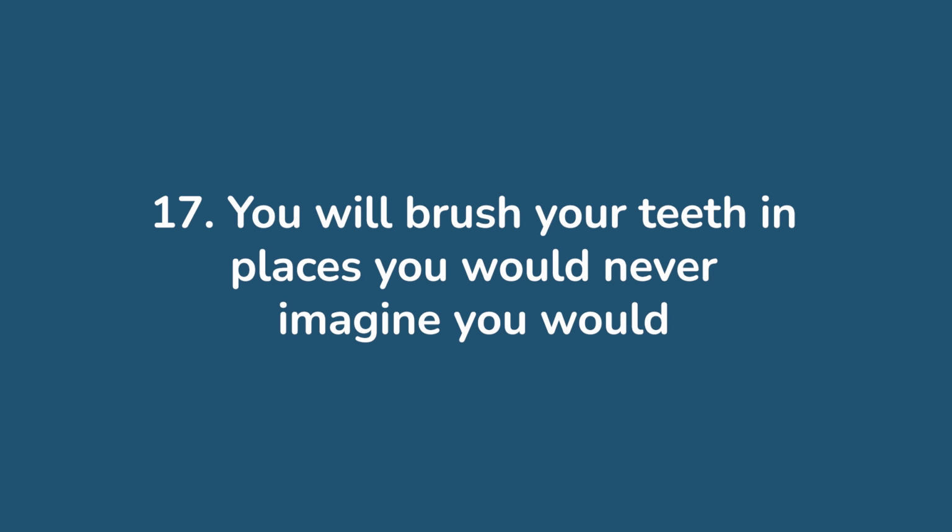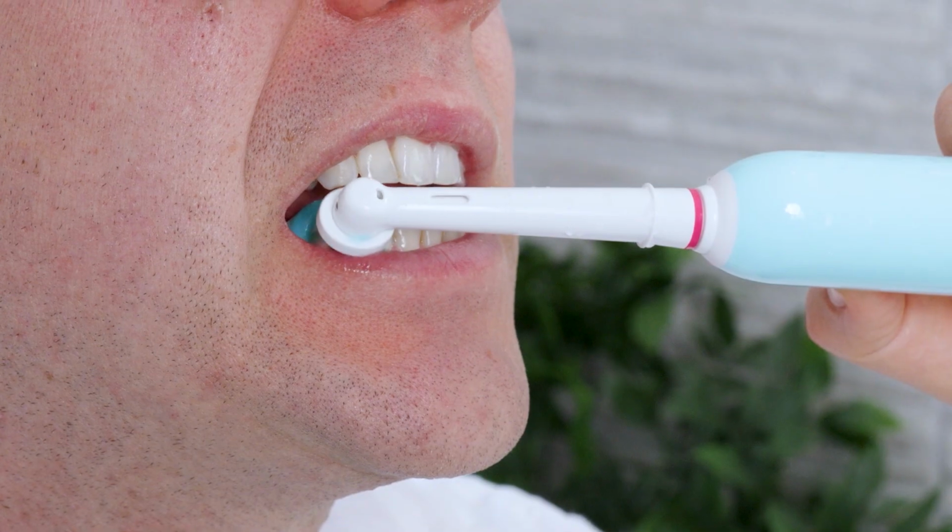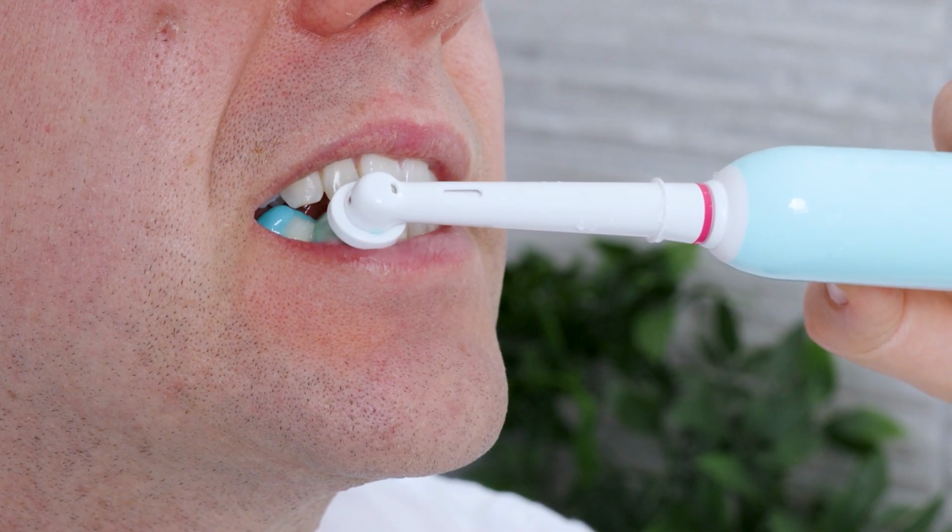17. You will brush your teeth in places that you would never imagine you would. I've brushed my teeth in the car, in many restaurant bathrooms, in small cafes, in a museum and more. It's the peril of living a life and wearing braces. You will likely get odd looks, but it's worth it in the end, and heck, it shows you have a good oral care routine.